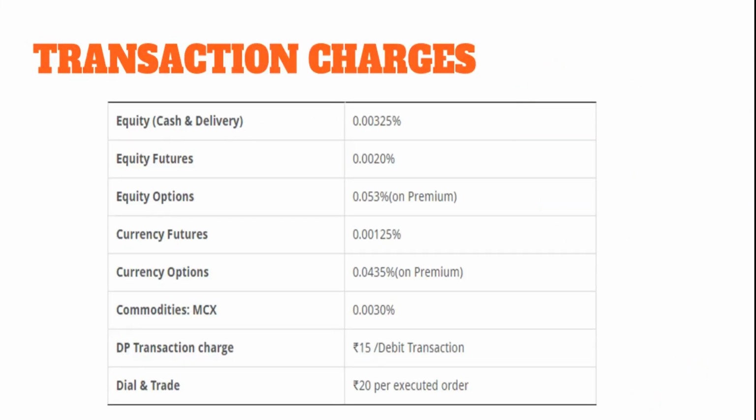Moving ahead, we talk about transaction charges. You can see for equity it's at 0.00325%. Other segment transaction charges are displayed on the screen. These are nominal values. There are a lot of stockbrokers that actually charge you much higher transaction charges and get their dues done from the brokerage they are offering you. But in case of Tradejini, they are being reasonable. The transaction charges are in line with the NSE standards.